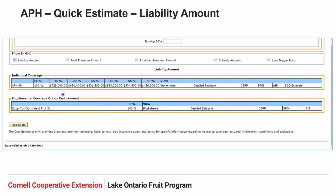So for the 100 acres that we used in this example for the size of the insurance unit, this covered yield for all 100 acres is valued at $729,000. And as you can see here, if you elect a lower percent coverage, your liability decreases accordingly because you're being covered at a lower amount of bushels per acre.